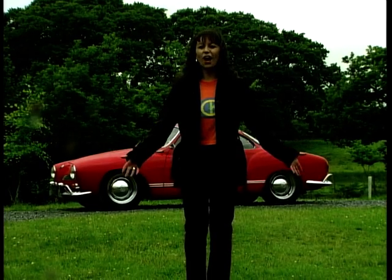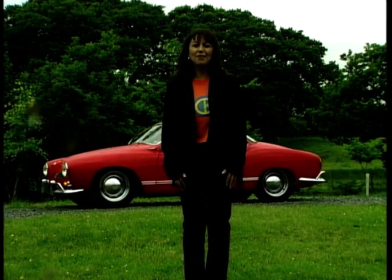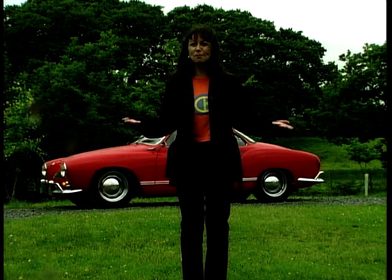Well, these are the last of the Karmann Ghias for today. They're just leaving, and I think it's just about time we did too. As they say on sports programmes, rain stopped play. A real treat for classic car lovers, Sam Kenny and the Karmann Ghia owners.